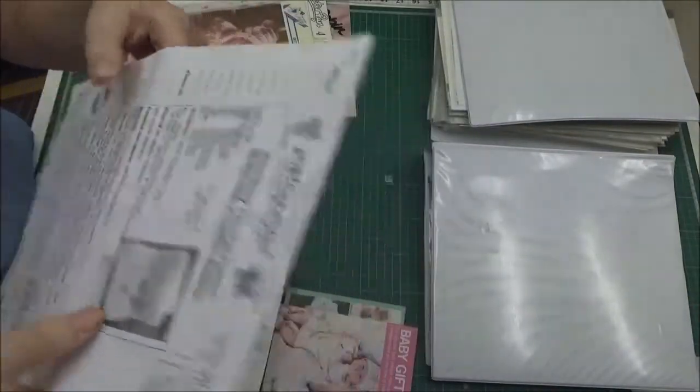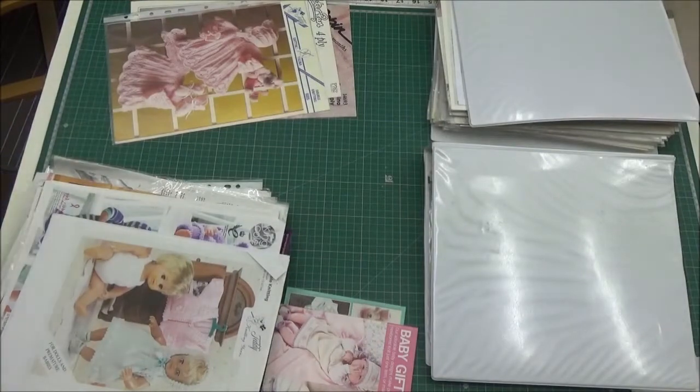Let's see if I can zoom in. If I print out, I normally print out in black and white. I don't normally do it in colour. So I'm going to move them.